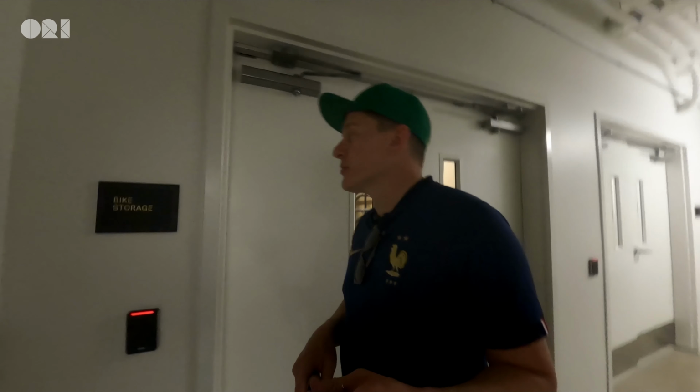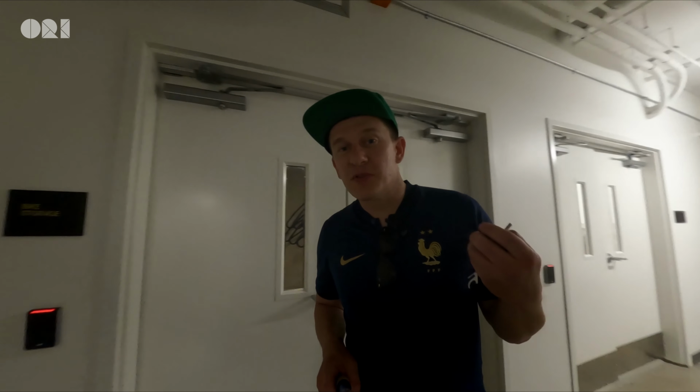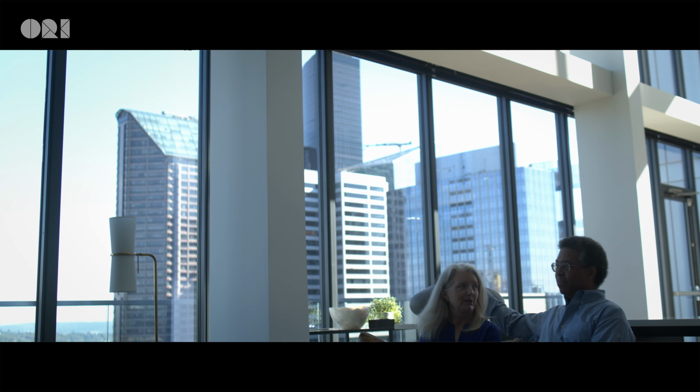Now, the building also has bike storage with bike racks, but my key fob won't let me in there, so at least you know it's really secure. No one's gonna mess with your bike.